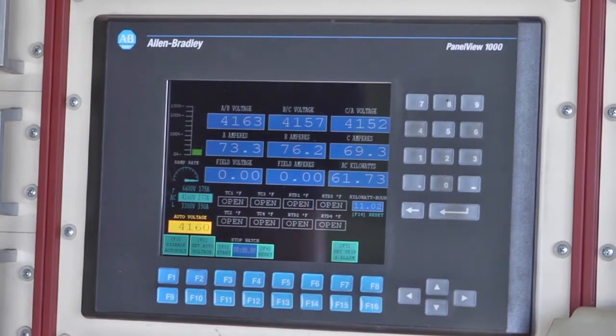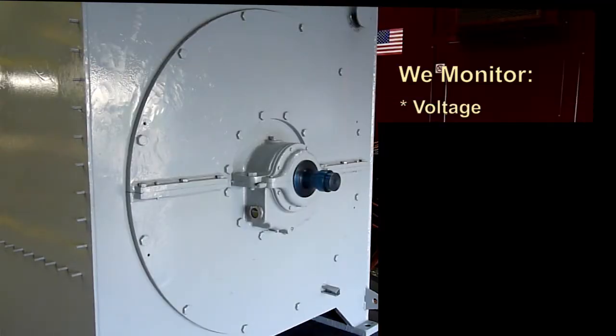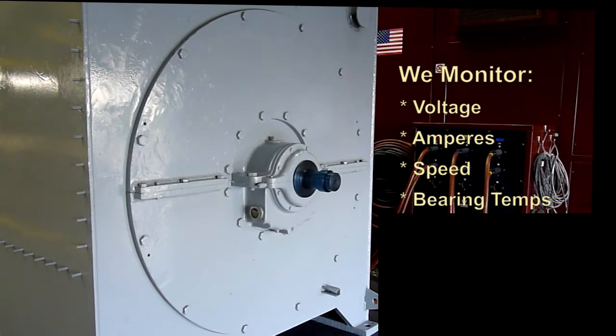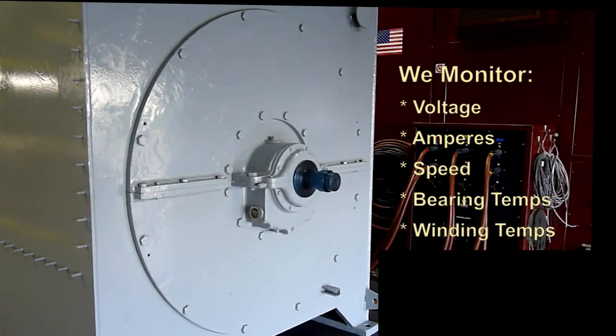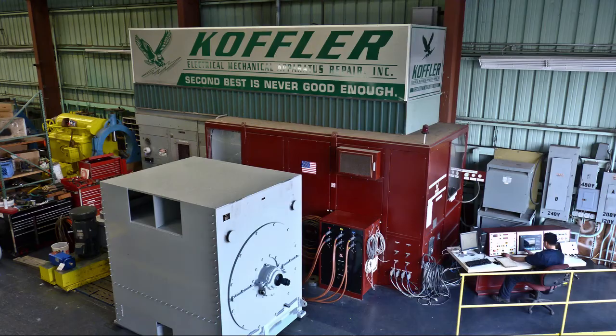And once it's up to speed, the computer will now read the voltage, the amperes, and the speed, the bearing temperatures, winding temperatures, and also the vibration analysis, all in the computer program. And it can run as high as 1 to 2 hours with no faults.